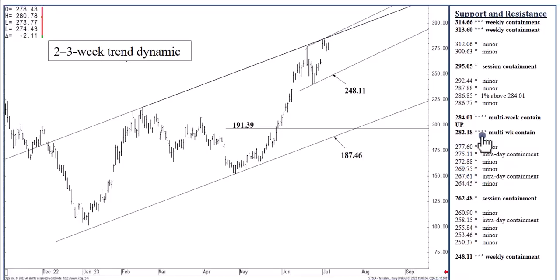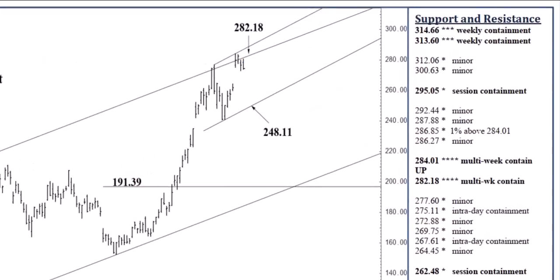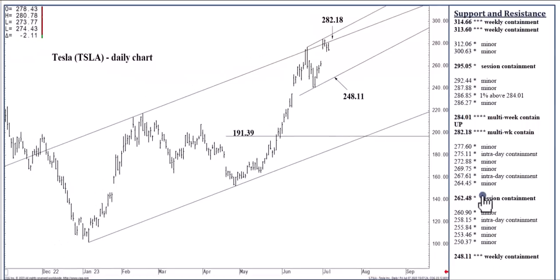Overall, holding below, I've got 282.18, which is the daily channel top, and 284.01 is the weekly channel top. Holding below this low-to-mid 280s, I do see the 248.11 level as likely over the next couple of weeks. On the way down today, if we break 267.61, 262.48 is in reach, where a daily low can be placed. 267.61 and 262.48 are nothing more than downside Fibonacci levels from the last couple of weeks' extremes. We can bottom out for the day at 262.48, right about here.